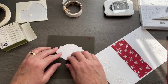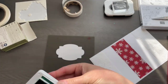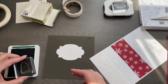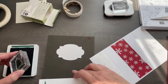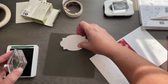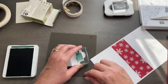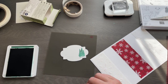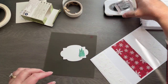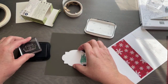Ahead of time, I cut out one of the Stitched So Sweetly, and we're gonna stamp some trees. And again, I want them a little bit lighter, so I'm gonna just stamp off one time, and they're gonna hang out down here in the corner. And our sentiment in black.